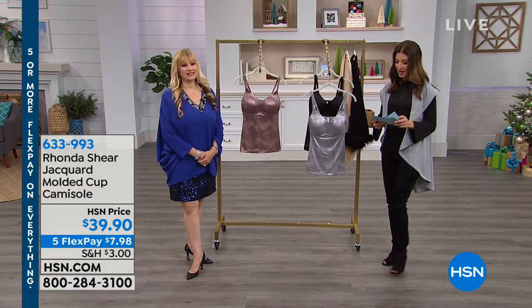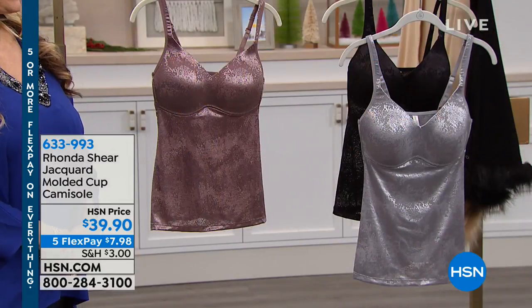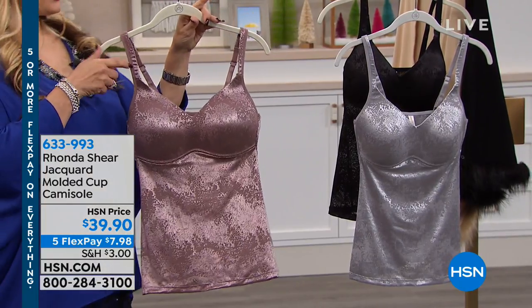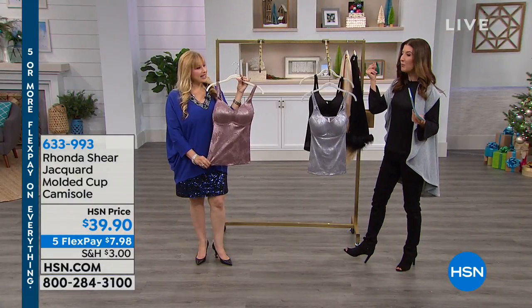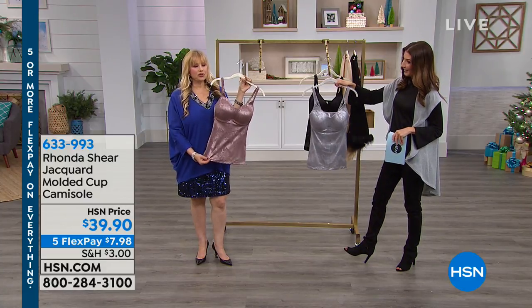And we're going to dive into something that is brand new. We have more new tonight than I think I've ever seen in a Rhonda Shear show. So let's go through colors. What does this fabric look like to you? You know, I almost thought it was like a crushed velvet. It looks like a crushed velvet, but it's not. It's really, really beautiful. You're going to love it.